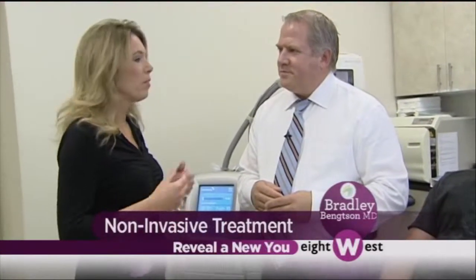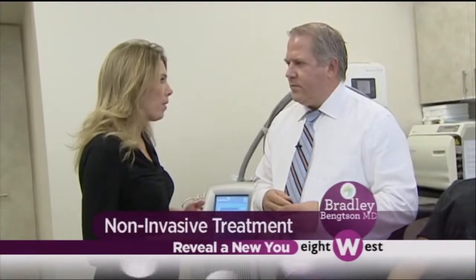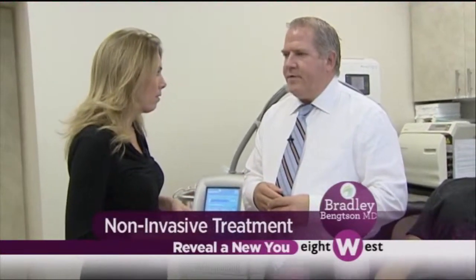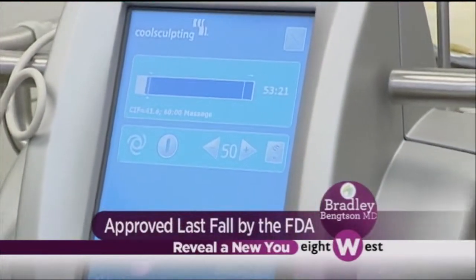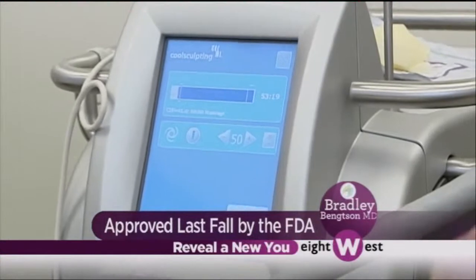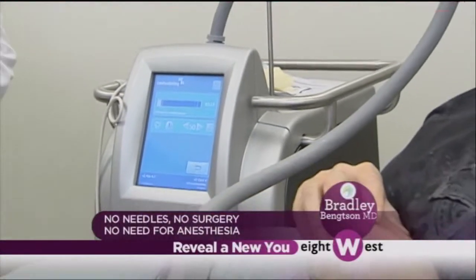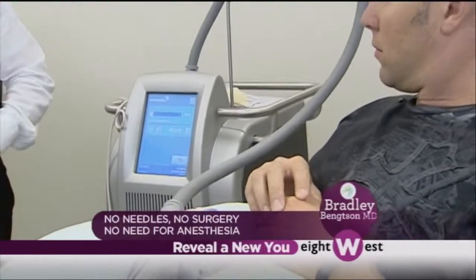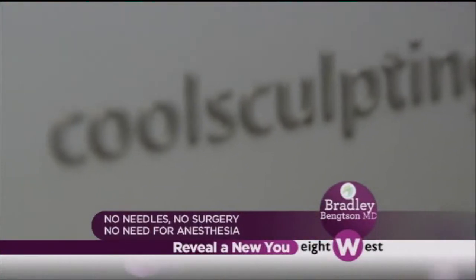All right. Now, in terms of the procedure itself, non-invasive, it's only been around since September. Right. So it was FDA approved last fall, and it's the first and really only FDA approved agent. There are some other competing technologies coming out, but nobody really has the data to back up the techniques in use.